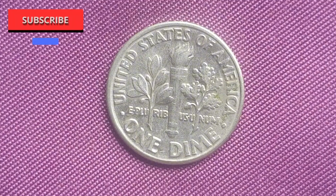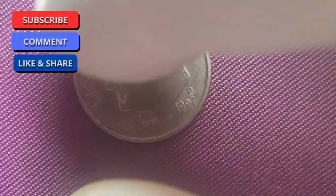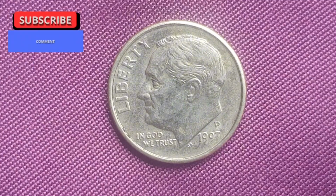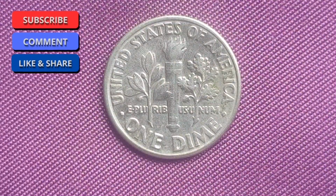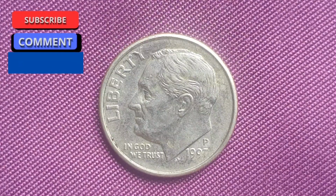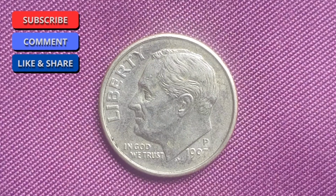If your coin looks absolutely flawless, shimmering with deep cameo contrast and perfect fields, it may be worth getting it graded, but here's the bonus: even if your coin doesn't hit PR70, it might still bring in serious money. PR69 Deep Cameo dimes from 1997 can still command hundreds to thousands of dollars, depending on the market. And let's not forget that coins with unique errors, like die cracks, double strikes, or planchet anomalies, can be worth even more when paired with that stunning proof finish.